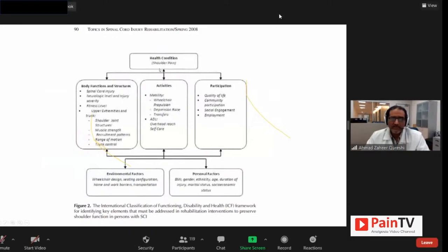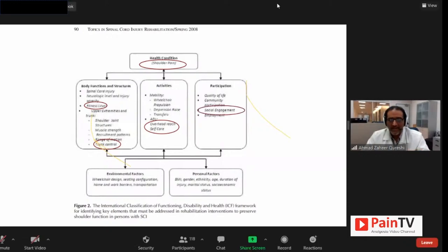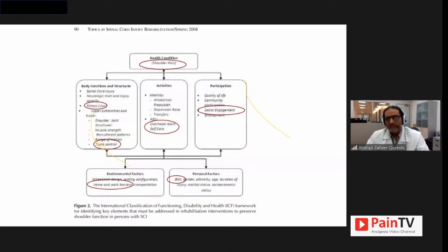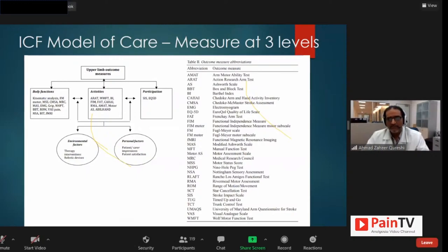A classic example of having a shoulder pain is that we not only consider the shoulder pain, but also look at the fitness level, trunk control, overhead activities, abilities, and quality of life parameters, in addition to environmental factors and personal factors. So having said that, we don't need to focus only on identifying the three aspects of pain, but also to measure those aspects on three different zones, as in body function, activities, and participation.